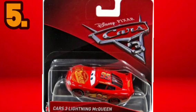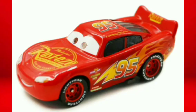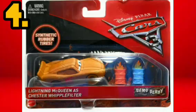Cars 3 Lightning McQueen does a great job of representing McQueen's updated Cars 3 design. Things like the mold are different, the Rusteze logo is bigger, and I think the eyes do look a little bit off, but the expression is good. Lightning McQueen is a Chester Whipple Filter with rubber tires. Everything's the same as the regular Chester Whipple Filter diecast, but the rubber tires are a big improvement.